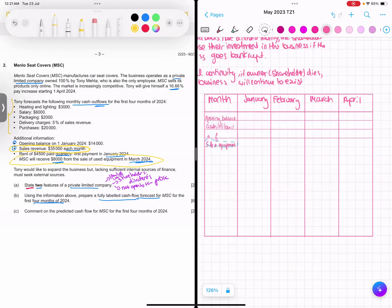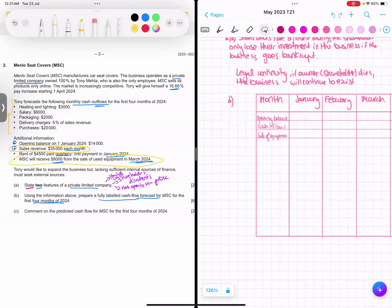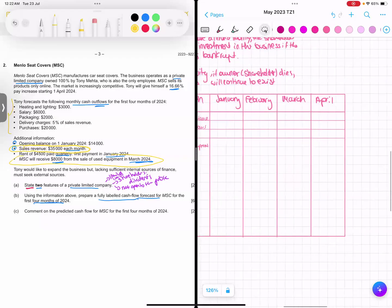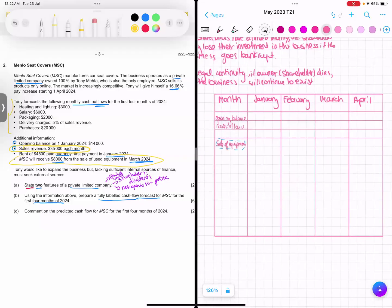I did this in my last video. You should label your cash inflows and outflows. That way you can do it quite a bit faster. Okay, so sale of equipment, sales revenue. Then you continue by doing total cash inflows because we don't have any other inflows, right?